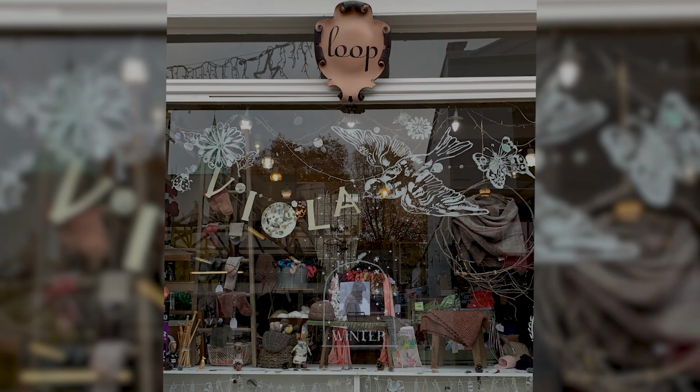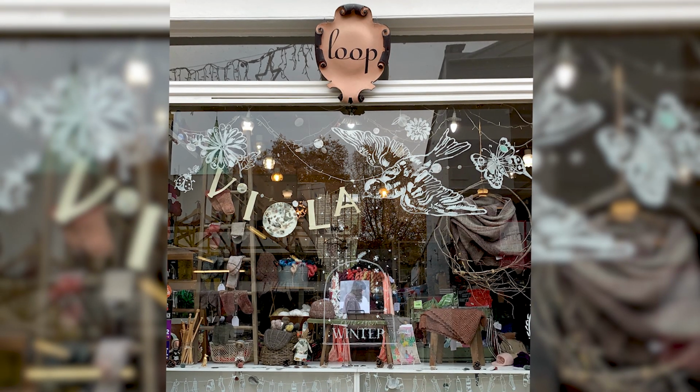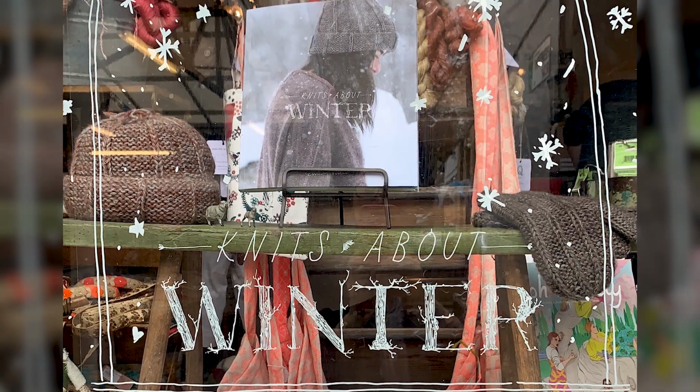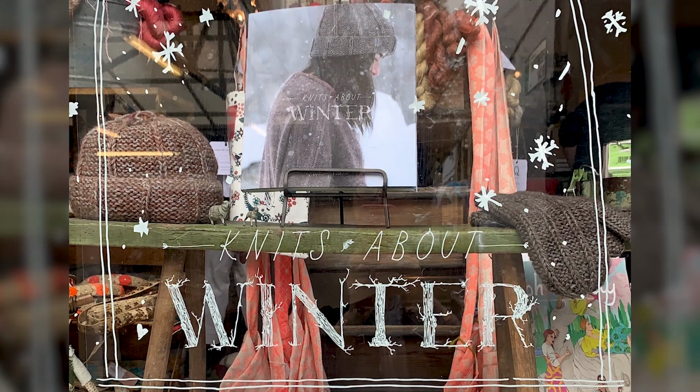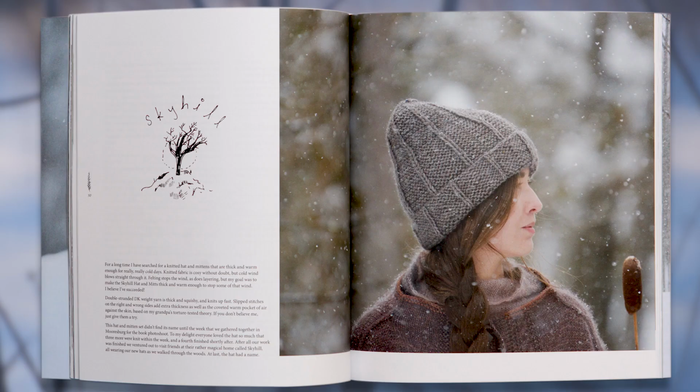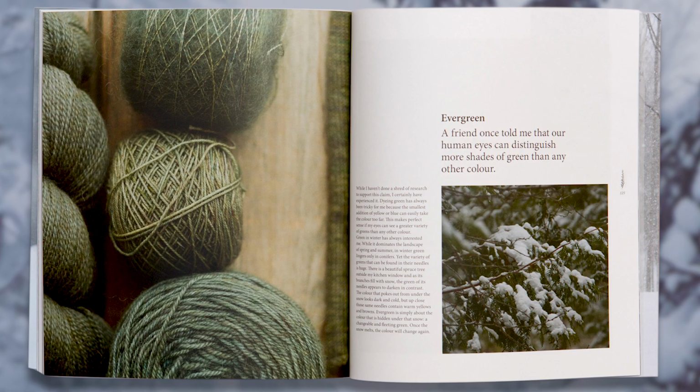The book launch night at Loop was so wonderful and so exciting for me. It was already absolutely amazing to see Knits About Winter come together and be a real object, one that I'm still really proud of. And then to be able to celebrate it at Loop was just totally a dream come true. It's such a beautiful place, and I'm so happy that Viola yarn is in there.